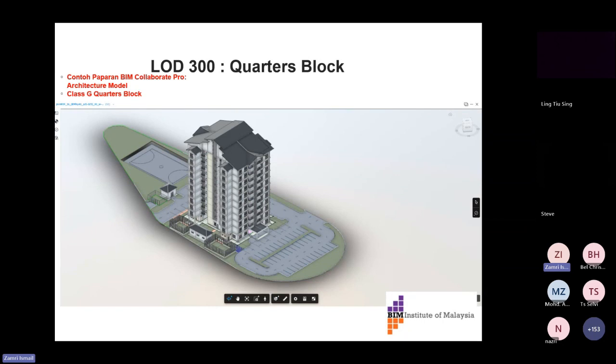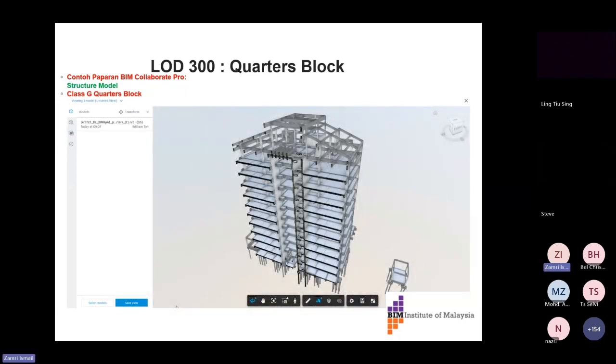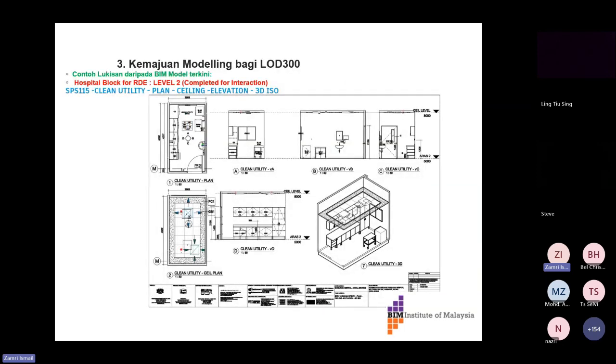This is the car park. This is the quarters. Quarters can be done, as I mentioned earlier, block by block, whereas a hospital is done level by level. This is the structure model, the mechanical electrical model for the quarters, just to show you how extensive the mechanical electrical model is. And from the BIM model, we produce room data sheets. From the room data sheets, we produce the RDE, room data elevation, for wall drawings and also 3D isometric drawings for interaction and to get the approval from each department concerned, users from KKM or from hospitals.